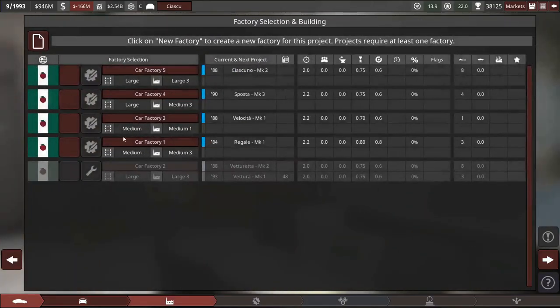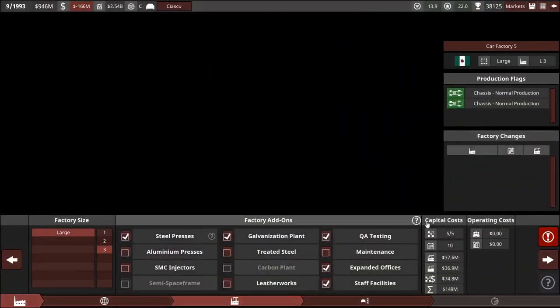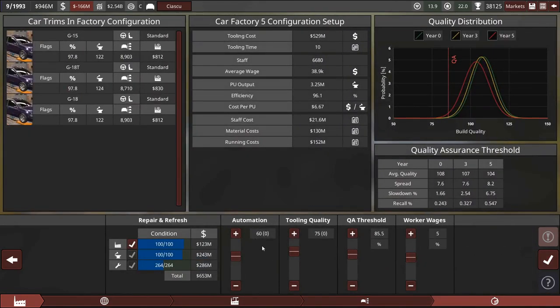So let's have a look here. We've got the Chiatuno here, and let's just replace it. So yep, perfect. Oh no, wait, we still need to make the variants. I completely forgot about that. I'll be back in a sec. Okay, much better. We've now got the 1.8 turbo which we wanted and the 1.5 liter, and they're doing all right in terms of competitiveness score. You'll see in a second.